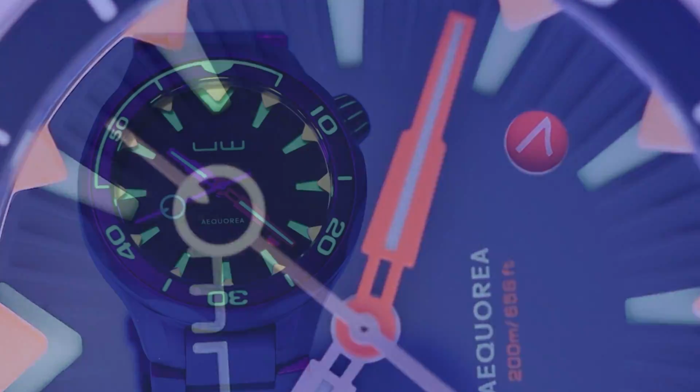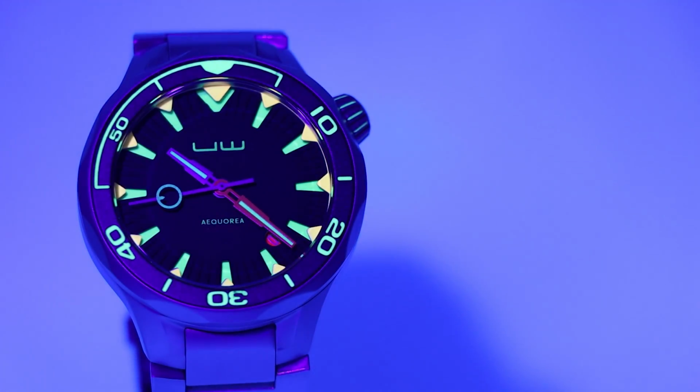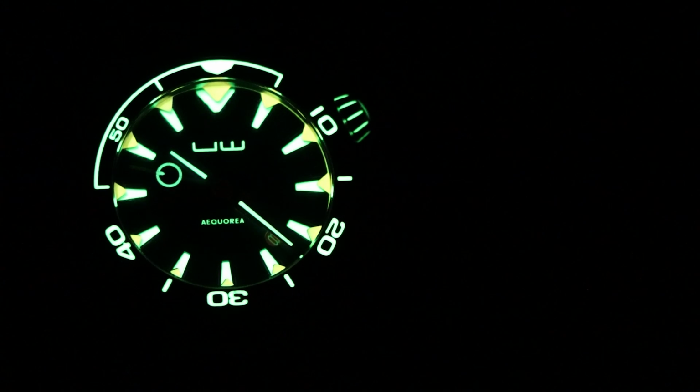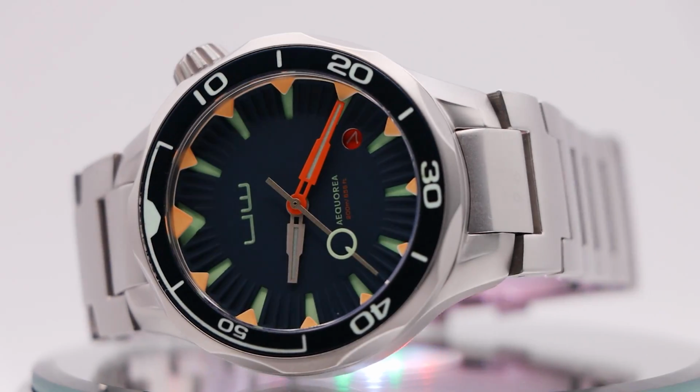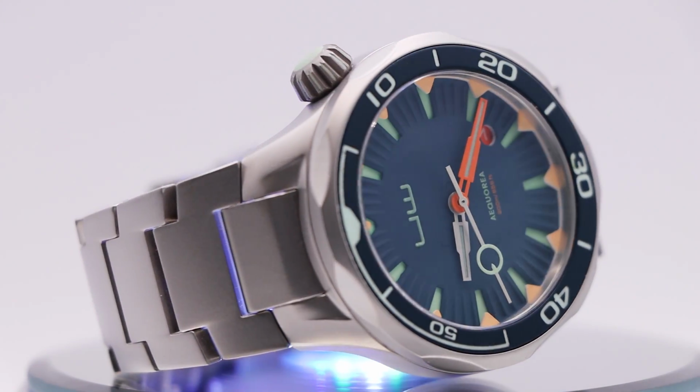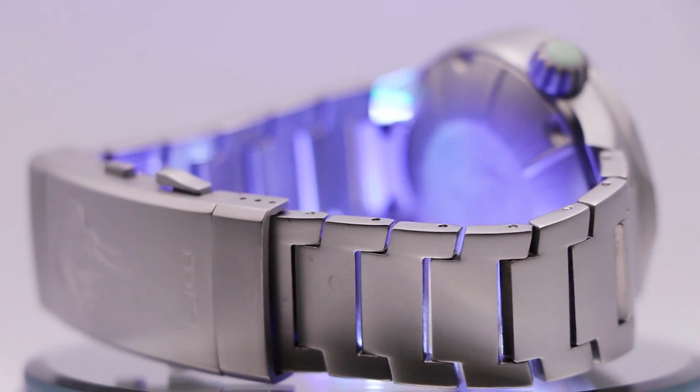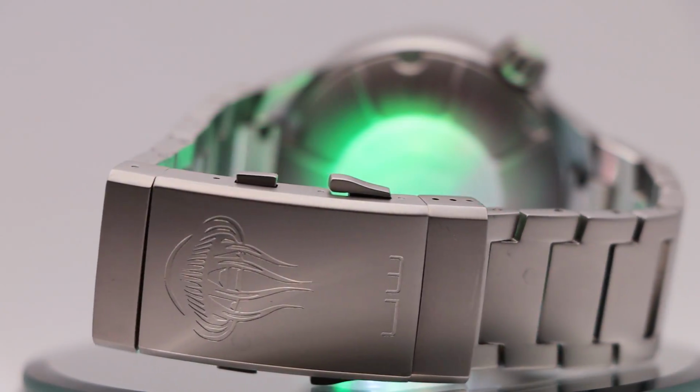But the thing I love about it the most is without a doubt the lume. Swiss Superluminova and ridiculously bright, making this entire dial and bezel an absolute standout in my collection. Good enough for me to ignore the not so perfect integrated bracelet, although that being said, it does wear very nicely and the ratchet extension on the clasp is a nice touch too.